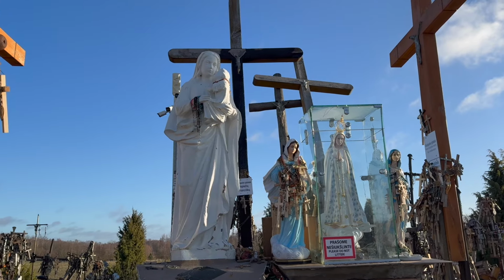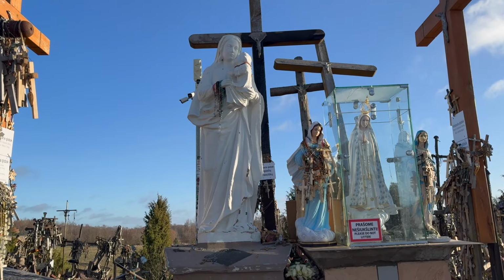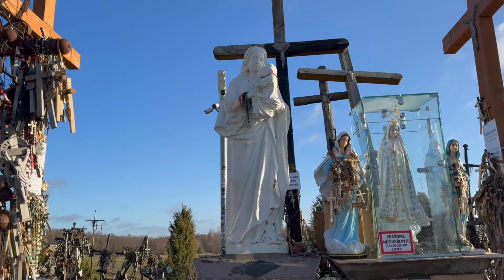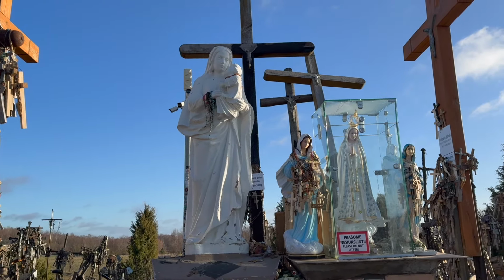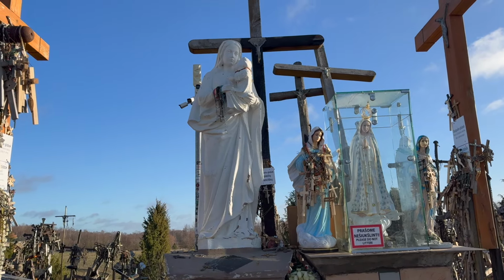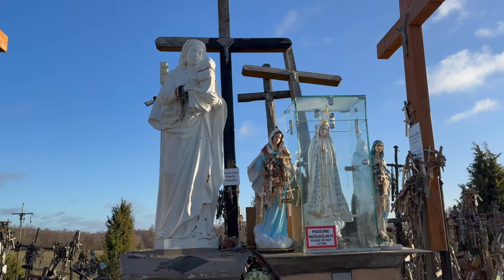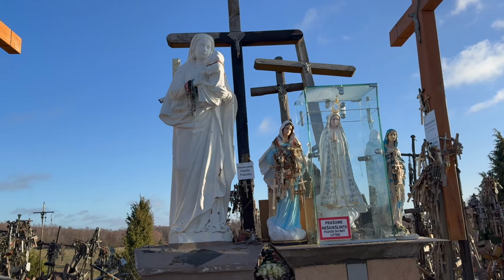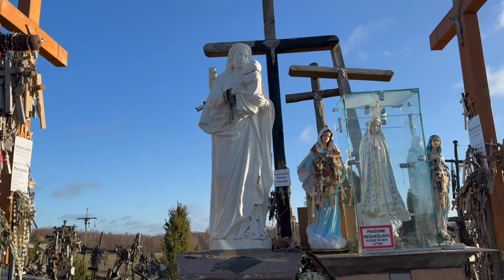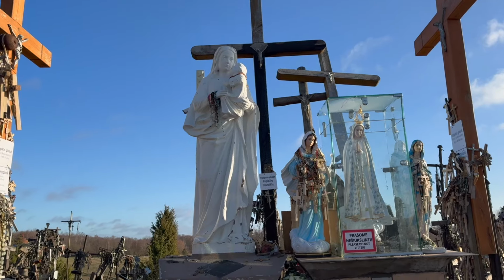And so he came to this place, placed a cross, and on his way home, his daughter ran to him, healthy once more. And once this story was heard, more and more people came to see if it could help them and help their loved ones as well.